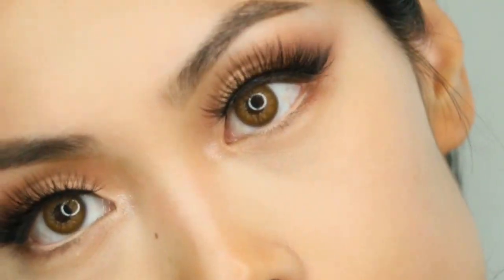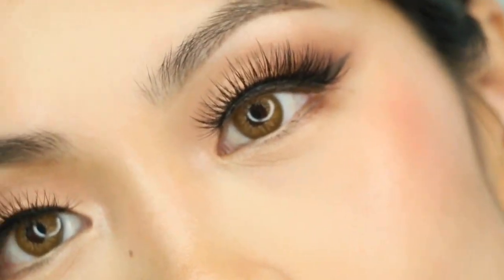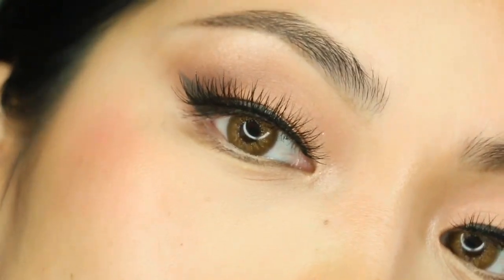And this is what it looks like without any makeup. And then this is what it looks like with my full makeup close-up. So I'm super impressed. I'm definitely excited and thankful that they sent me these products.